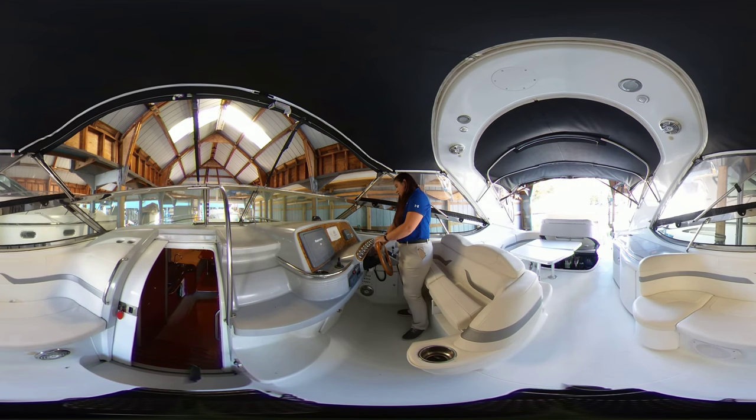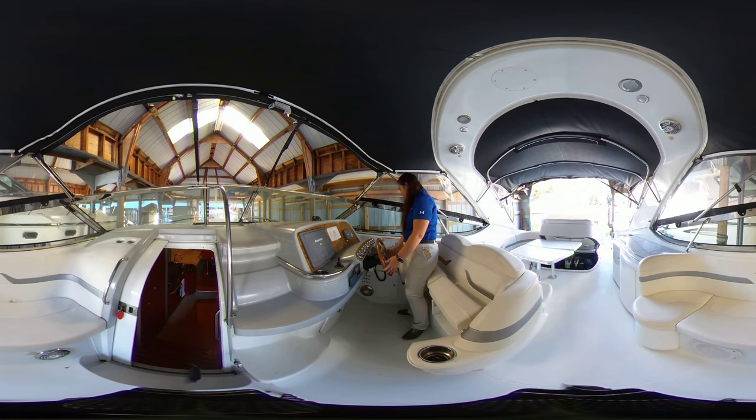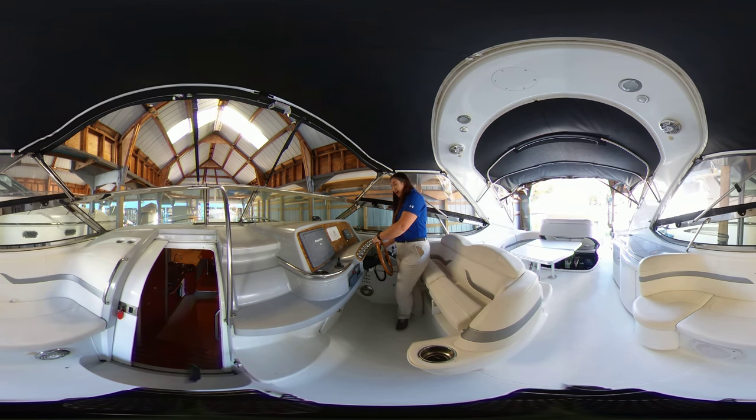All your controls for your bilge pumps, navigation lights laid out on this side of your steering wheel with your Icon VHF radio. Really nice wood steering wheel and racing style throttles and shifters. We also have Bennett trim tabs for your port and starboard trim.